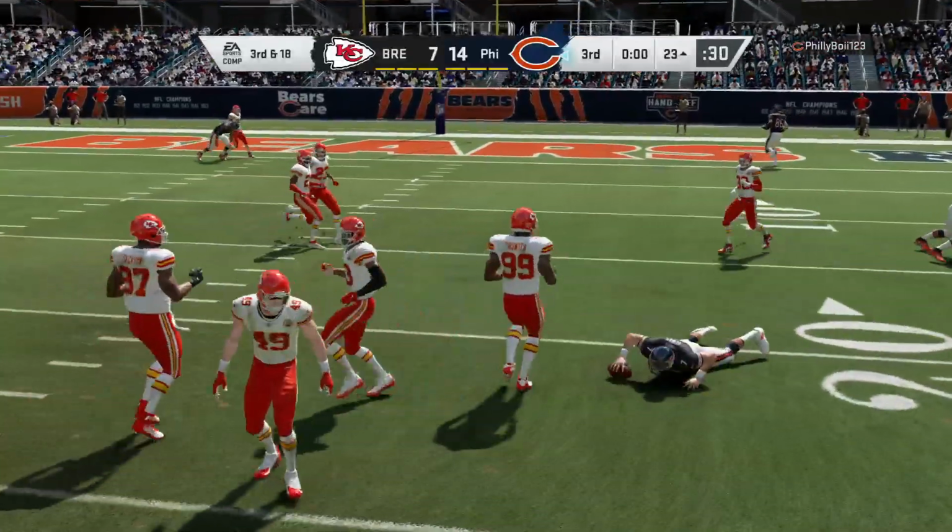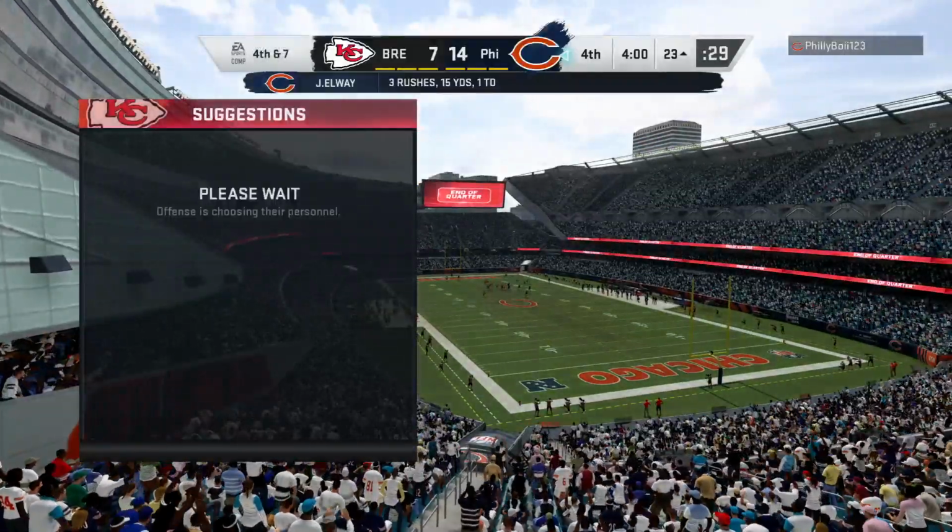He's going to run, but he's got a long way to go. 3 quarters in the books.